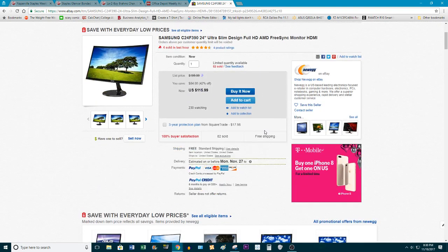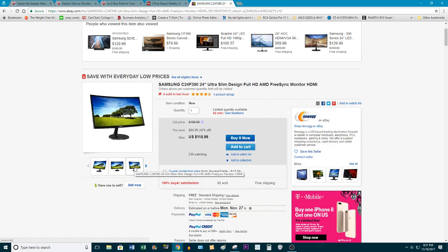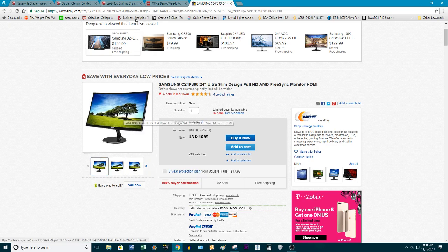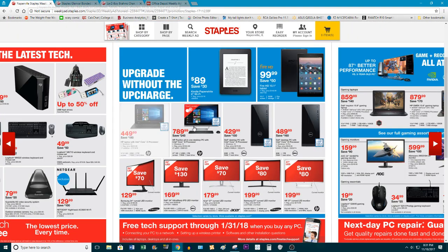Now, one thing you got to keep note is that 24 inches is still small. Someone told me, I think it was on Reddit, that they would recommend an ultra wide or a larger screen to get that more immersive display or to get that more curved feel. Otherwise, 24 inches is kind of small. So just keep that in mind. But yeah, this deal, there's a better deal available now. So that's all it is for that.